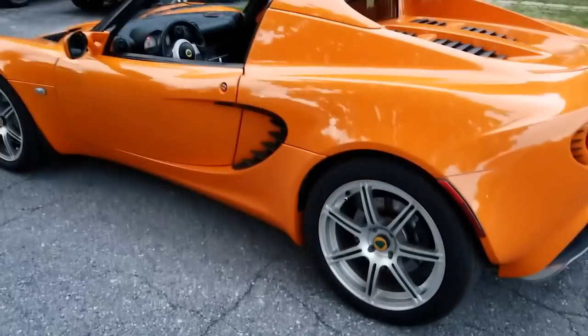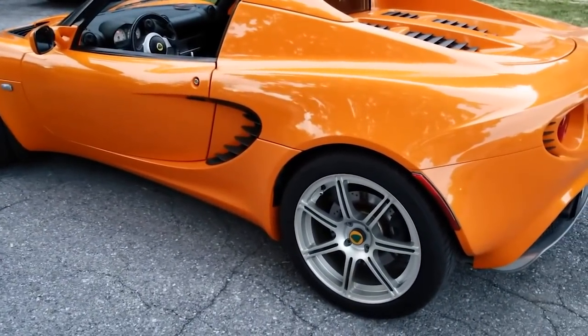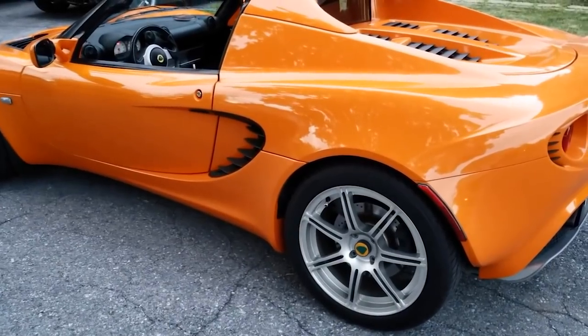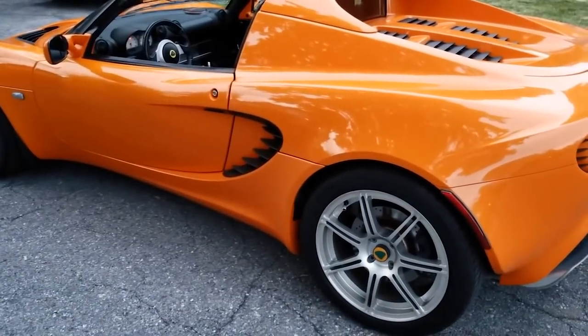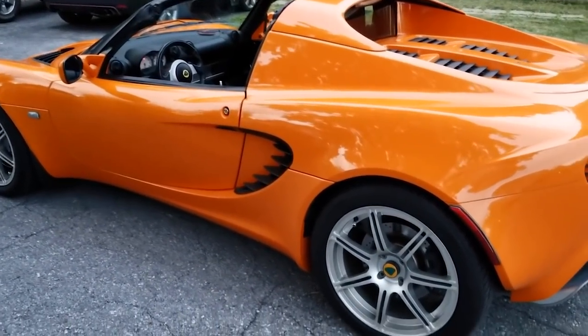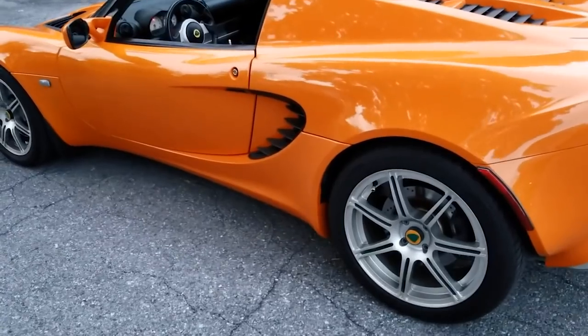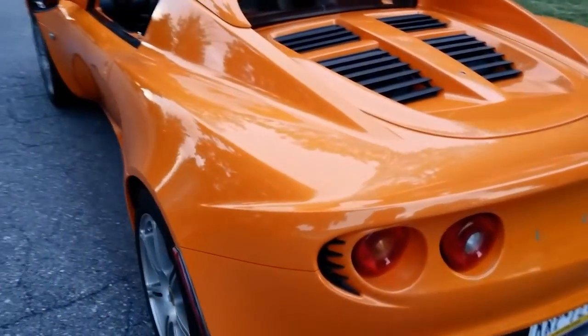And here comes this week's contestants. Hello everybody, my name is Chris. This is my 2005 Lotus Elise. I acquired this car back in April 2018. This was my wife's uncle's car. He passed away in February and it went to his children, but his children didn't want the car. So then I put in a bid and I ended up getting it.